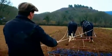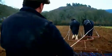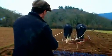If you get it too shallow, you'll have the birds in there, you'll have all sorts of creatures getting into it, and it'll weather away. The wind will just blow the top off. If you get it too deep, of course, seeds won't germinate and they won't come through.